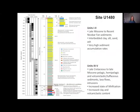So this is the stratigraphy, and as I said before, we've got this upper sequence, which is our units 1 and 2, which is the main part of the Nicobar fan. Those are late Miocene to recent sediments, so about 9 to 10 million years to present. And they're interbedded clay, silt, sand, and some ash. So we've got some tephra chronology we can do as well. And very high sediment accumulation rates, and we'll come on to those a little bit later.